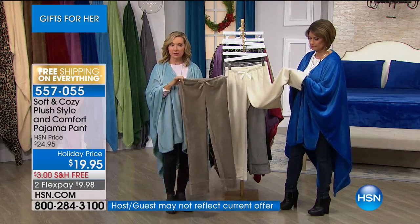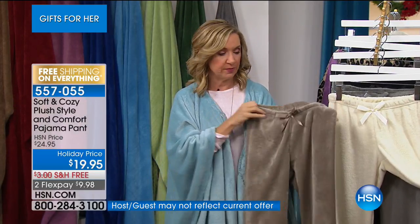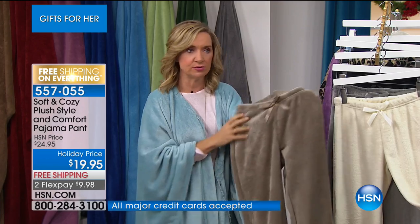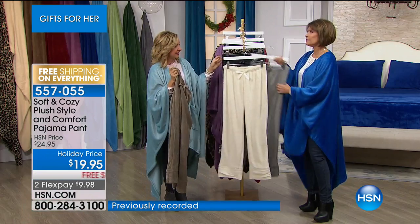What you'll notice is these coincide with a lot of our robes and a lot of our wraps. We have your taupe. They all have a matching little satin bow at the top. They're elasticized, and they have that cuff at the bottom. They really are a nice, loose fit. So we have the taupe, we have the ivory, we have the gray. This may be my favorite.